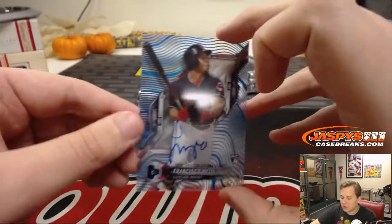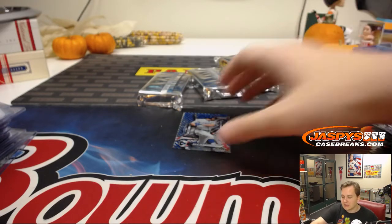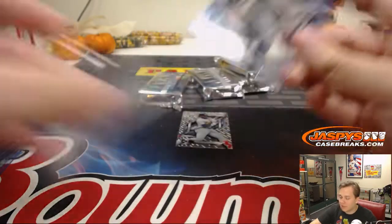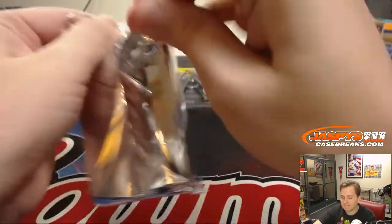And Francisco Mejia. Blue autograph for Cleveland, the Tribe. That one's numbered to 75. 34 of 75. Cleveland. That is Matt Stone. And we also have a Kyle Schwarber, numbered to 150, blue. All right, four packs to go. Good luck.